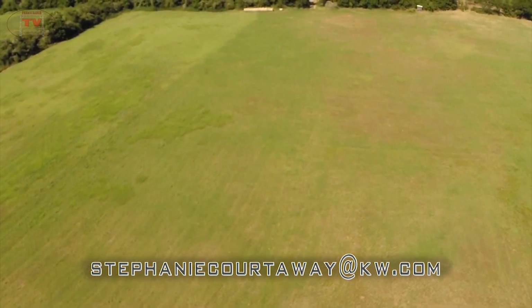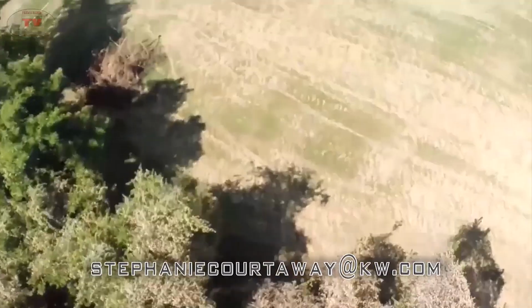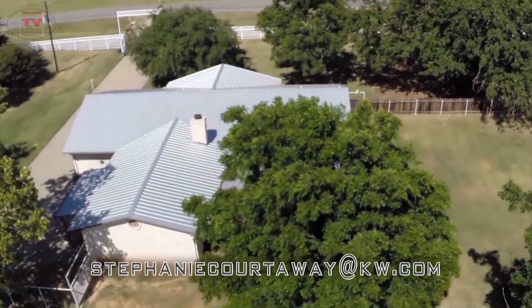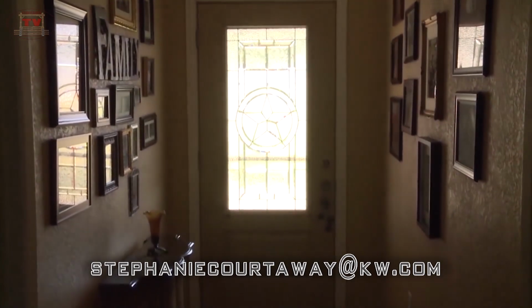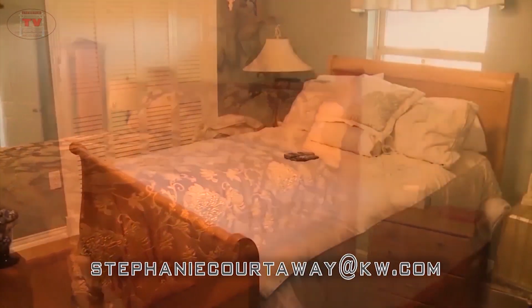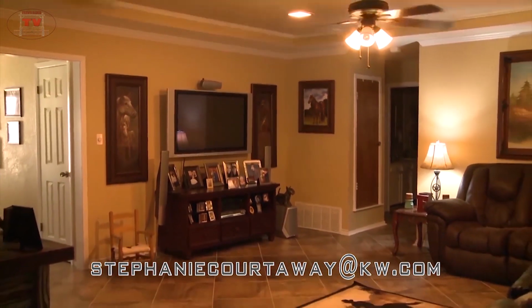Beautiful 20-acre fertilized Bermuda grass hay meadow that yielded 94 rolls at the first cutting. The main home with metal roof is all Austin stone and cedar trim. 4 bedrooms, lots of custom tile, wood floors throughout, crown molding, heat pump system, the list goes on.